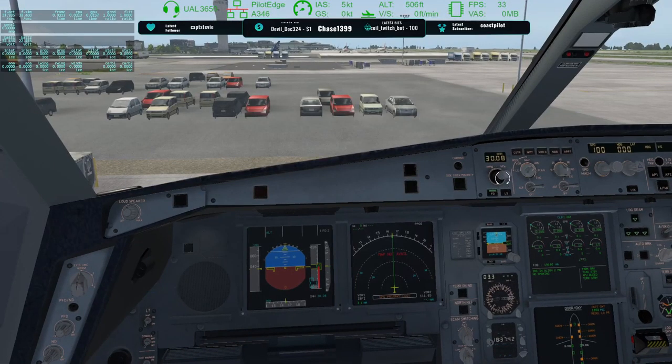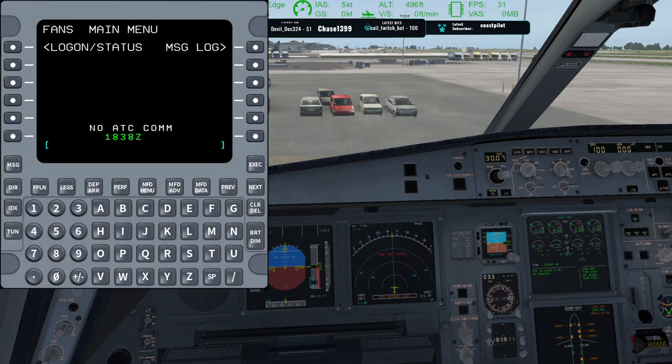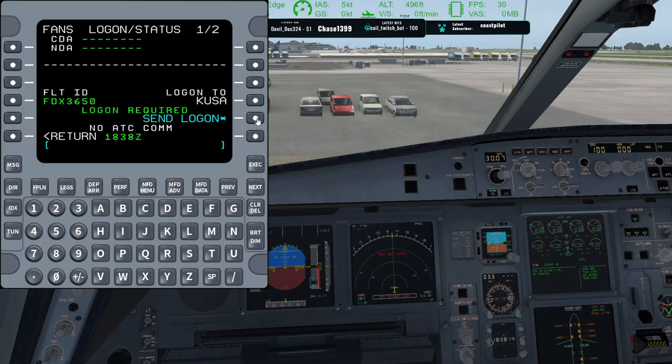Portland Ground, Cat Force 3170 on Tango, information November, request taxi IFR. Let's do CPDLC. Cat Force 3170, Portland Ground, runway 10 right, taxi via Tango, Bravo 5, Bravo. Cross runway 21 at Bravo. Cat Force 3170, we'll taxi to runway 10 right via Tango, Bravo 5, Bravo. Cross runway 21 at Bravo.